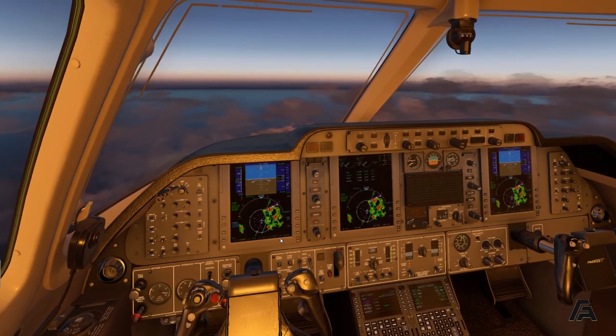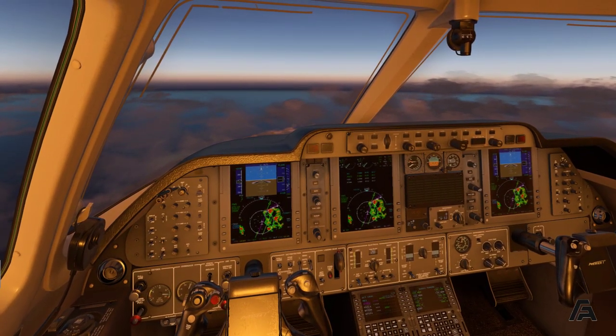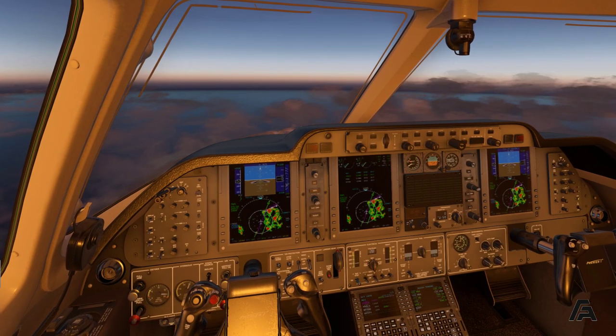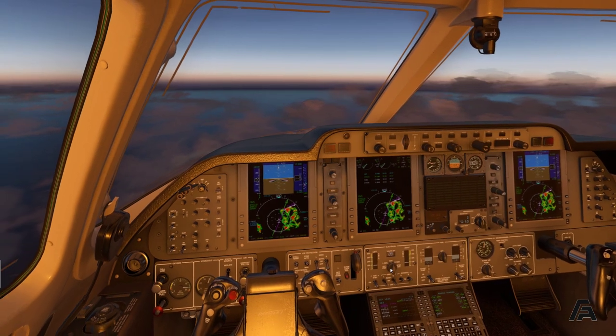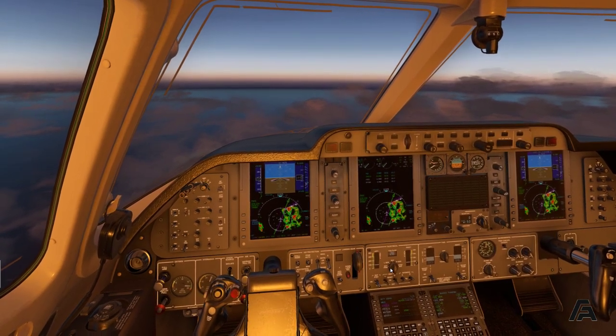The default GA planes are pretty decent, but I would get the Zibo update, or the Zibo upgrade, pretty quick. If you want to learn the 737, it's a lot better than the default.